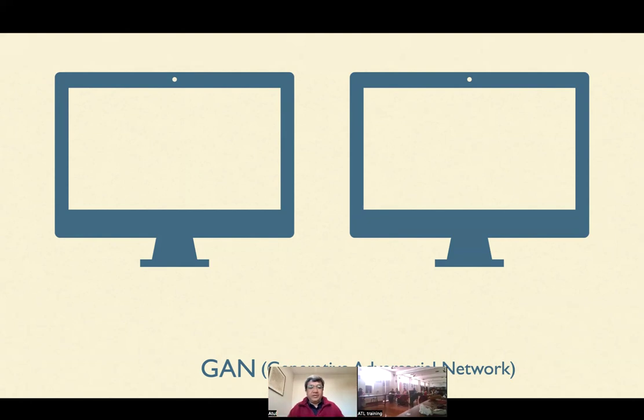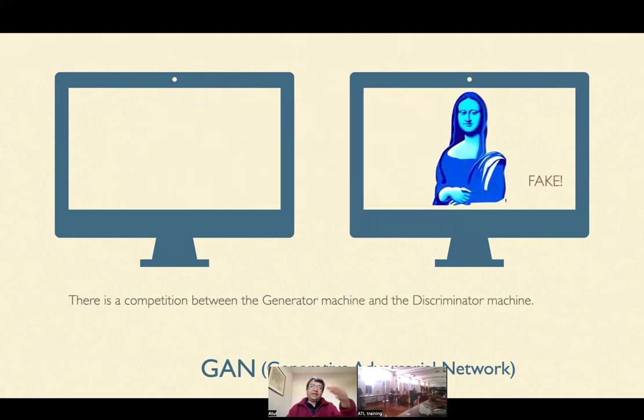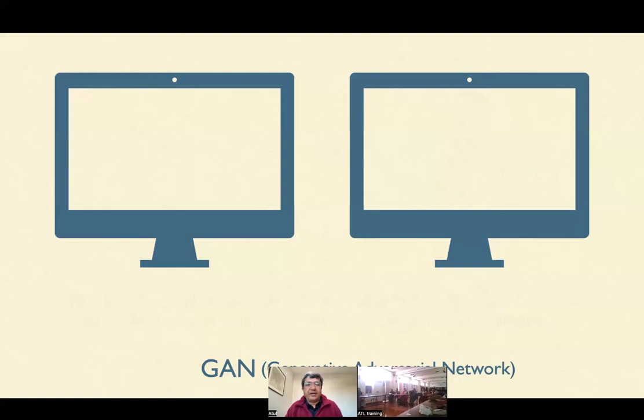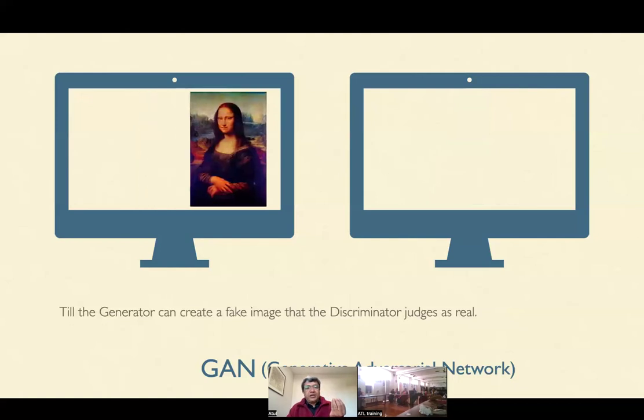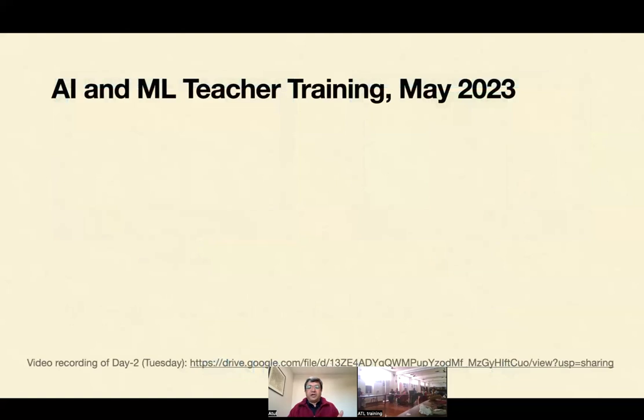Okay, both are learning. So this one is learning how to generate a better fake, and the other one, the discriminator machine, is learning how to detect a fake. And in that sense, by repeating the process again and again, both the machines are becoming more intelligent. Eventually the goal is that this generator machine should create some image which is so real that the second machine, the discriminator machine, cannot figure it out.